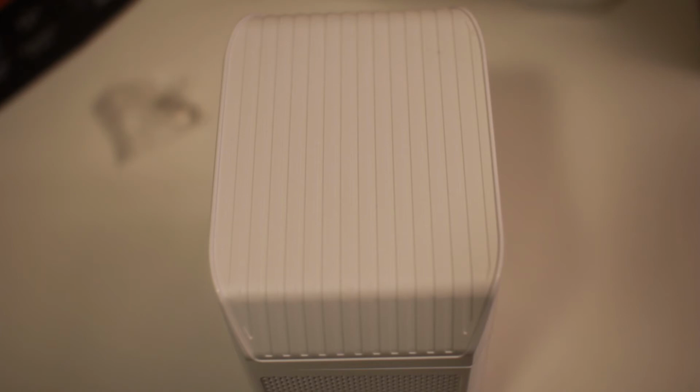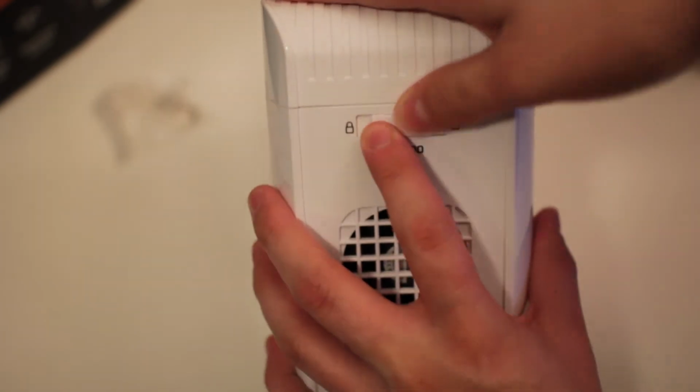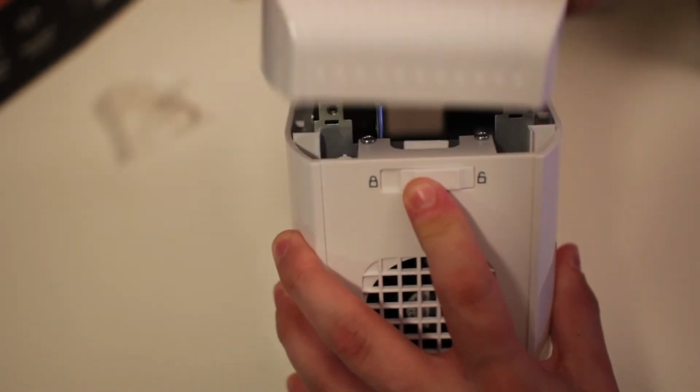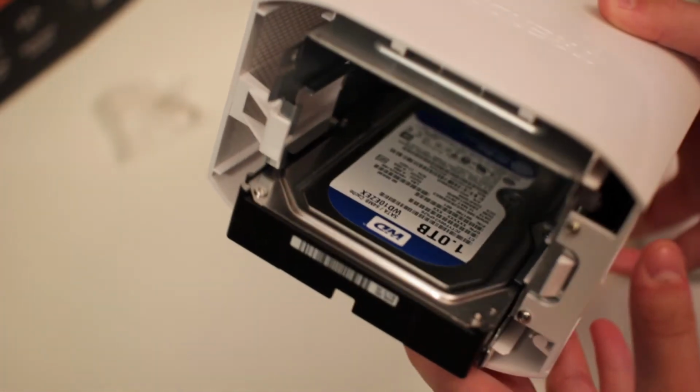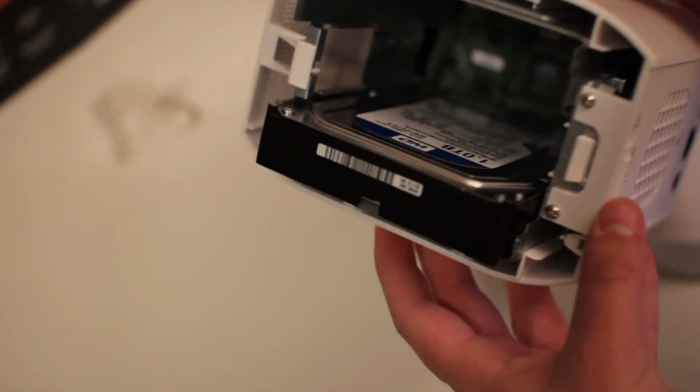Now, to get the enclosure open, what you want to do is go to the back of the enclosure, and at the top there's a lock. By pushing it to the right and pulling the lid towards you, the lid opens. And inside you can see there's one pre-installed 1TB Western Digital Blue hard drive. And remember, you can fit 2 hard drives in here, up to 8 TB worth of storage.